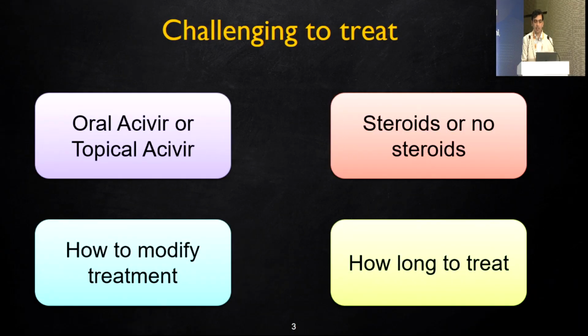Second is that it's very challenging to treat because it requires long-term therapy, recurrences, steroids, no steroids, oral, topical, etc. There are so many arms of its treatment that it becomes challenging to treat, and every patient might have to follow a different path of treatment.